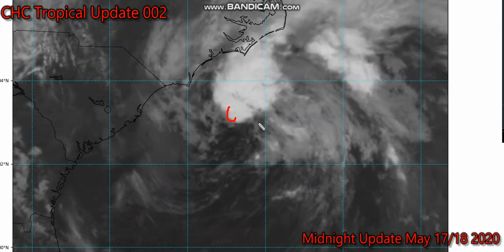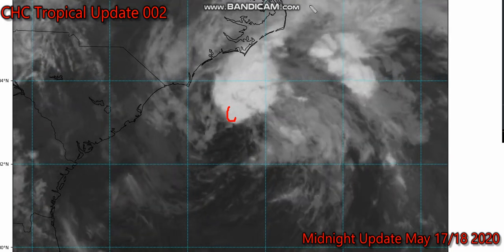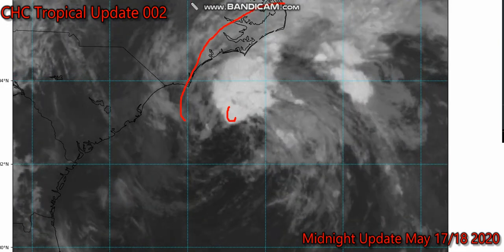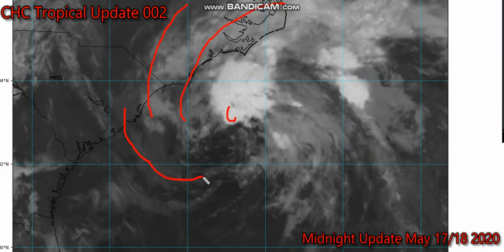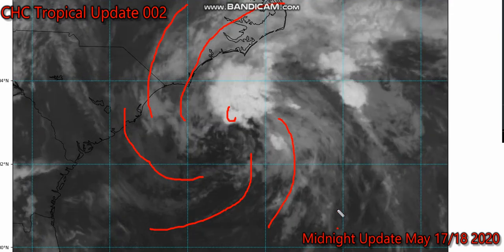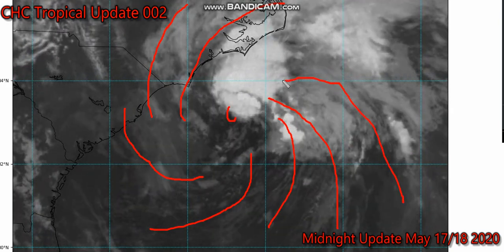Not only that, we can clearly see in the low to mid-level cloud deck where the bands of the storm stand, and we can see that it's already impacting portions of South Carolina and North Carolina. We can see these spiral bands starting to come up into each other, into this convective mass here, and we're even seeing convective masses building up along these bands.